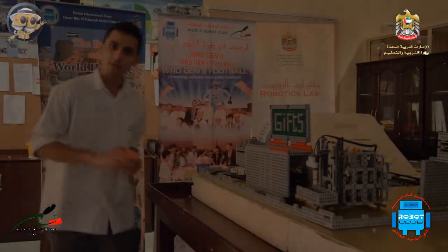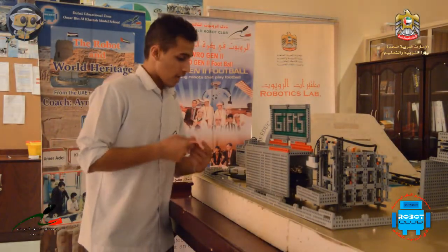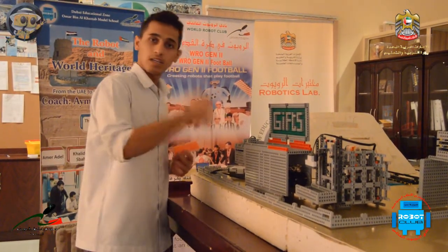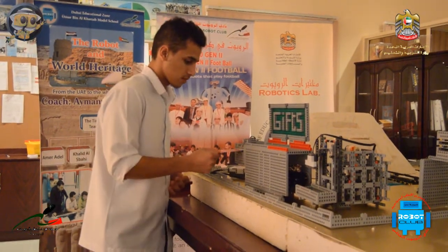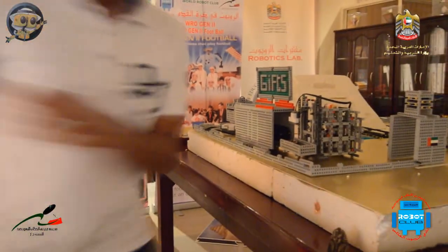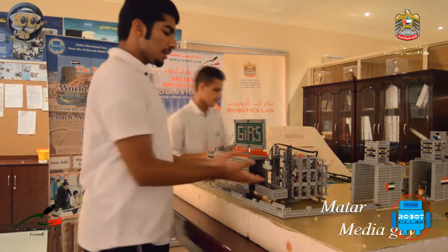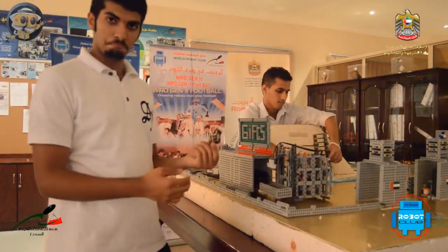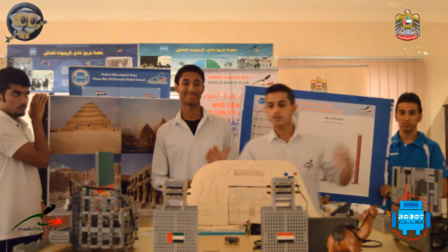After answering all three questions, you're going to get a card. This card, you're going to put it in the gift robot. And there's a color sensor. It's going to see the color of the card, and it's going to give an order to the machine to give you a gift. Here you go. And here's your gift. And now, there is a lift. It's taking the gift up to make it easy for the visitor to take the gift. So this is how we thought of protecting the World Heritage.